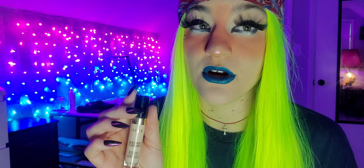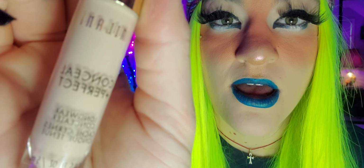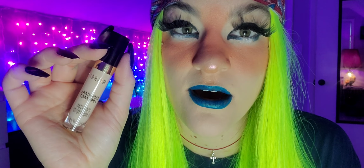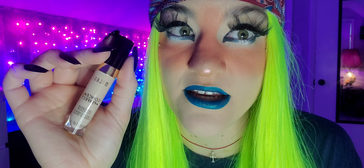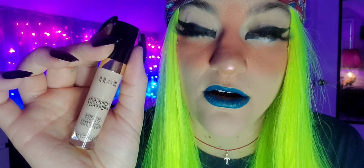Next is something that I actually mentioned in a best of video just because I thought that this was okay. But to be honest, this is a very middle of the road, mediocre concealer, and I don't necessarily recommend it. It's the Milani Conceal and Perfect Longwear Concealer. It is mattifying to the point of being drying. It separates. It settles into every line you have. I do not recommend this for dry skin at all.